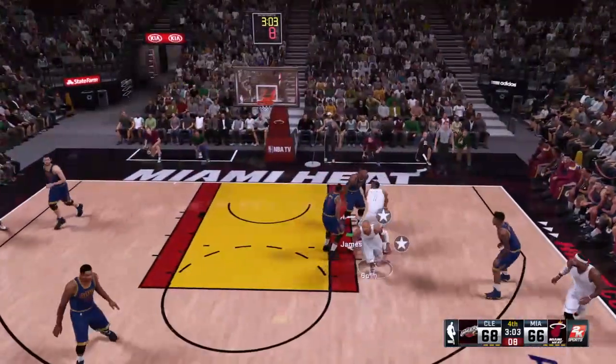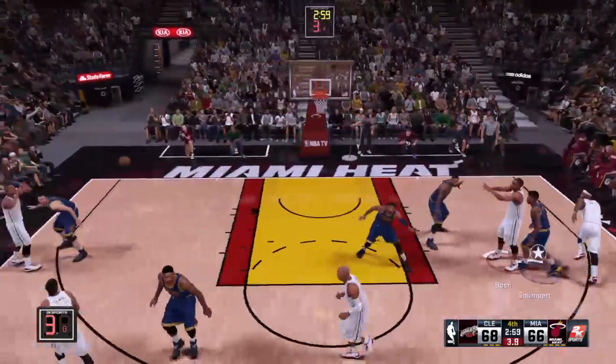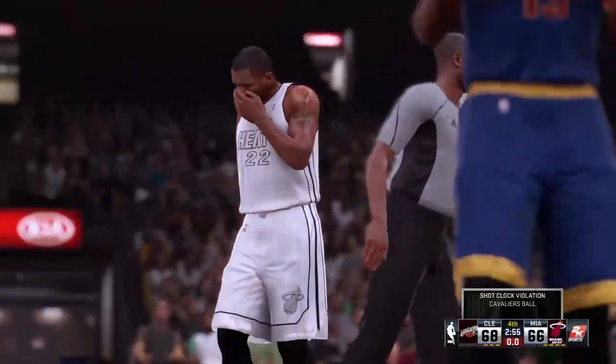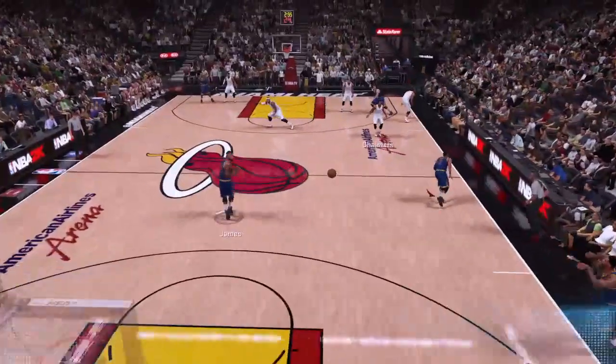Pass to Bosch. 5 on the clock. It's Jones on the wing. And it's on its way from Chalmers for 2. And they turn over the 24-second buzzer, signaling the shot clock violation. The Heat making a switch here. Wade's checked in. Cavaliers leading.